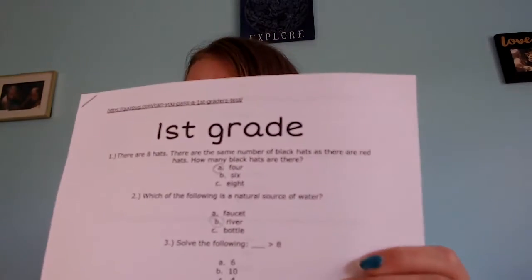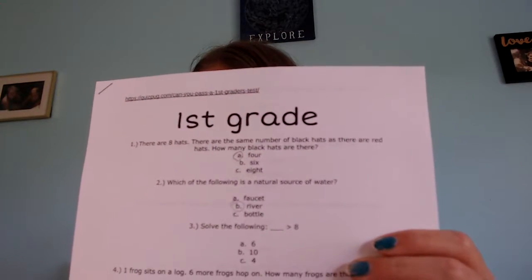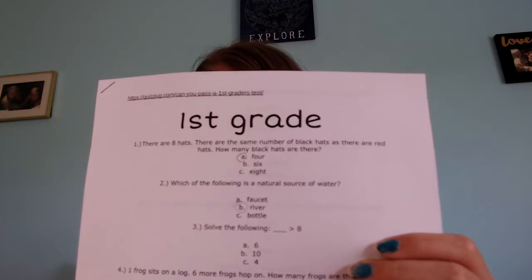Solve the following. Number 3, blank is greater than 8. So the options are 6, 10, and 4, so it's 10. Number 4, 1 frog sits on a log, 6 more frogs hop on. How many frogs are there in all? 5, 7, and 6, so it's 7.